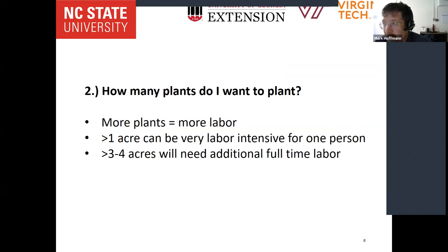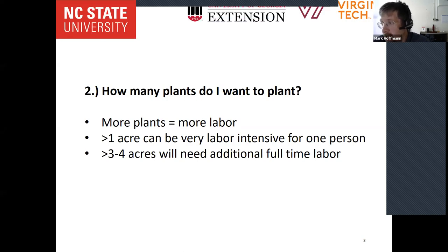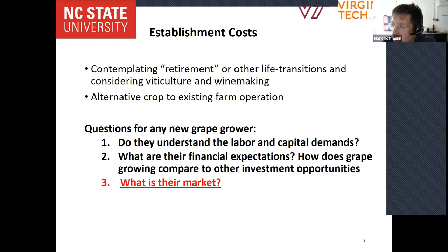You also need to know how many plants you want to grow. What you really need to know is the more plants you want to grow, the more labor intensive it gets. And everything which is more than an acre can be very labor intensive, depending on the variety and depending on where you're at. And everything over 3 or 4 acres, you will need some additional full-time labor, at least at certain times of the year. So that is really something which you need to know. You need to understand the labor and capital demands, especially if you plan to grow a larger acreage of grapes.